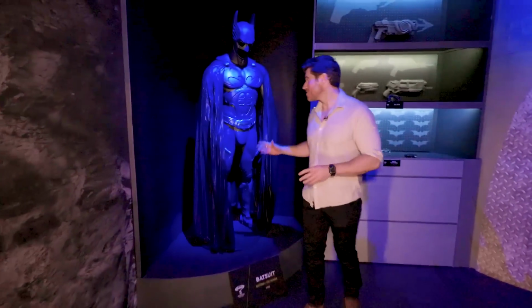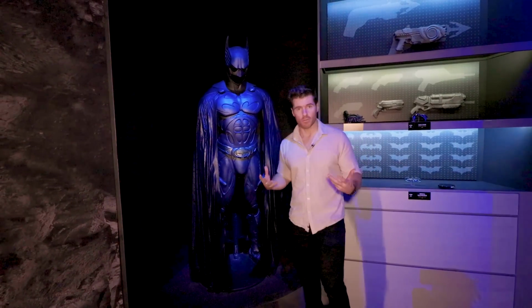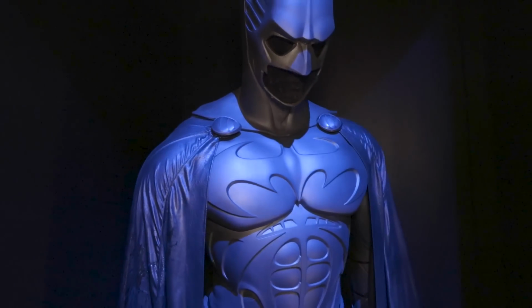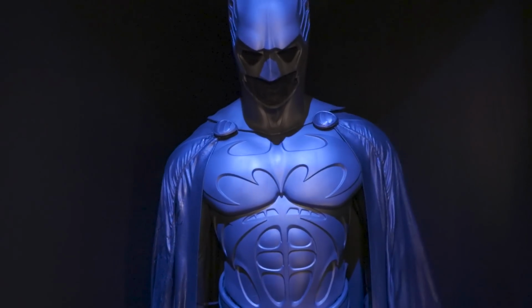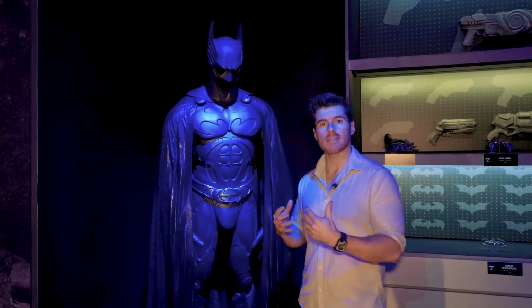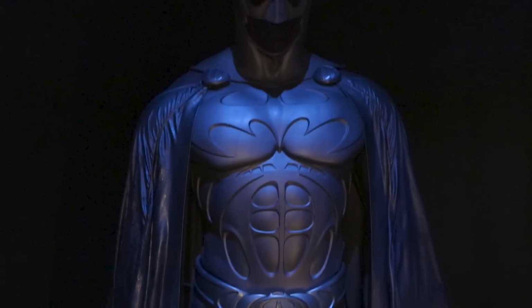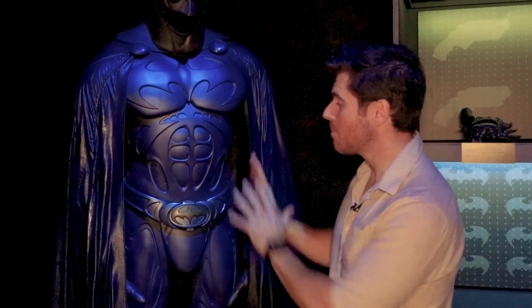Okay, what we have here is a screen-used Sonar Batsuit from Batman Forever, worn by Val Kilmer during the climax of Batman Forever. Now, this is one of my personal favorites from the Joel Schumacher films. I think it is severely underrated, and I would have loved to have seen this throughout the entirety of Batman Forever. A bit more different in terms of the tech that was used to create this. The foam latex tech had been improved upon since Batman Returns. But in this case, it's actually a neoprene undersuit. So essentially a two-piece wetsuit with the foam latex mounted on top. In terms of the cape, it's no longer latex and wool embedded, it's actually balloon rubber, believe it or not.